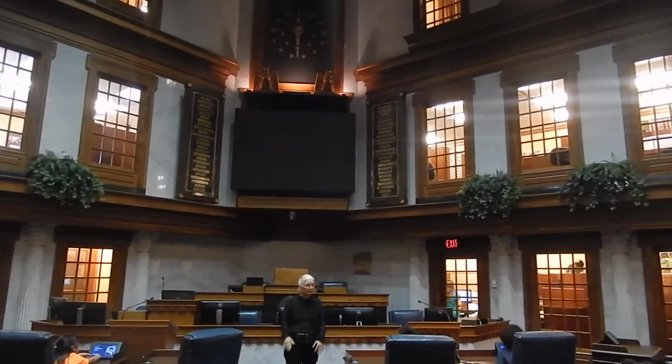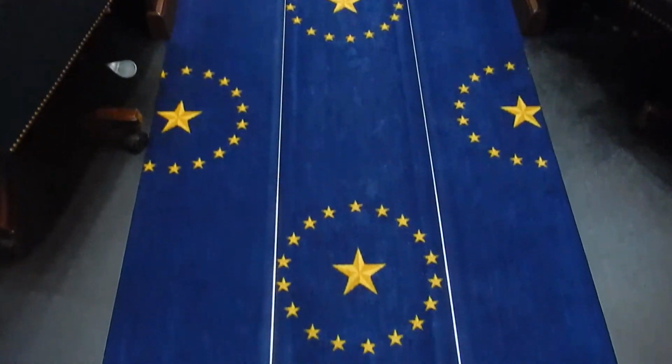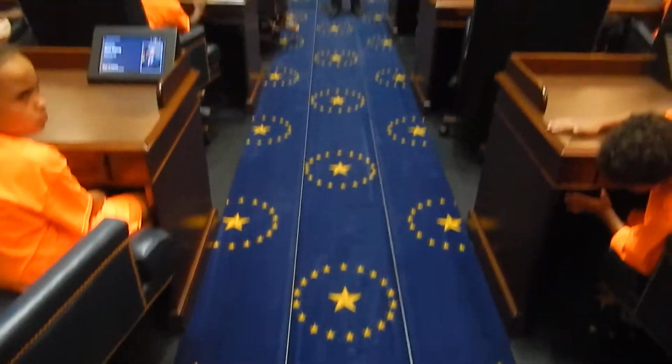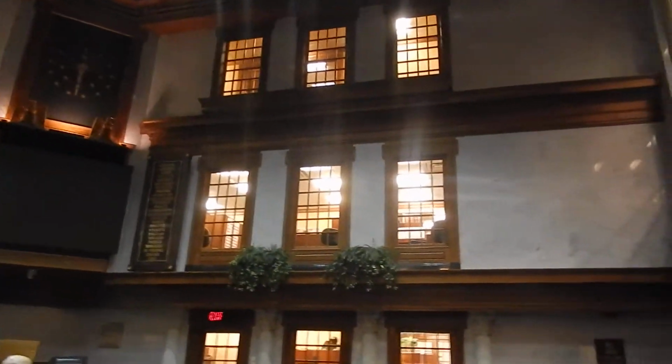Make sure you take a look at the pretty carpet in this room. It's got 18 stars in each circle and a 19th star in the center. Anybody have any idea why we use the number 19? Why did we use the number 19? What do you think? Because there's 19 what?